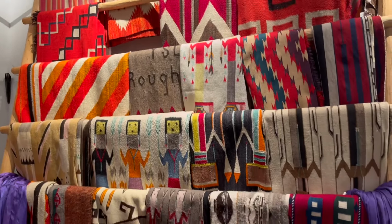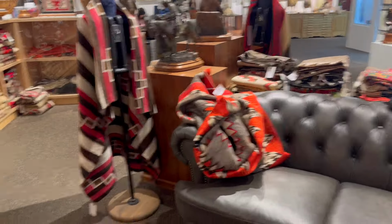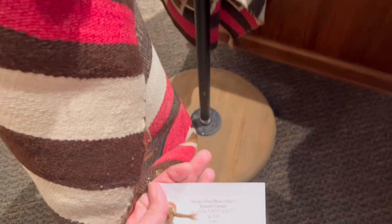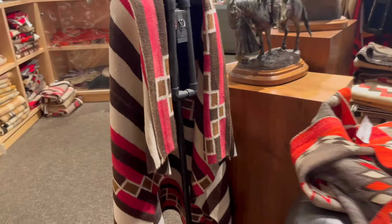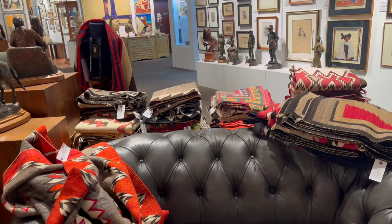Okay, I hope I'm not losing all of you, unless you like to look at textiles like me. How much is this one? They obviously have this on display. Yep, $4,500. That is nice, but I do like that colorful one.